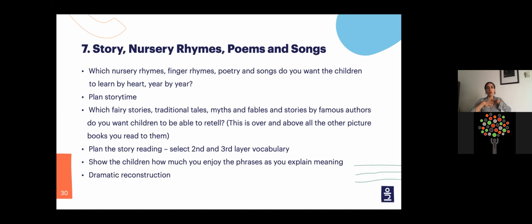And then it's all about your enthusiasm. Children love stories when we love stories. When we get really excited about a book and the way we share a book, it elicits that excitement out of the child. So how much do you enjoy phrases and explaining meanings that you found in books and doing that dramatic reconstruction? They love it.